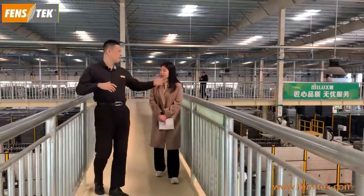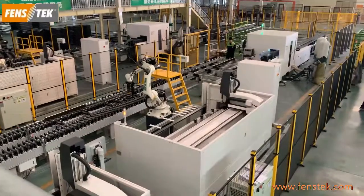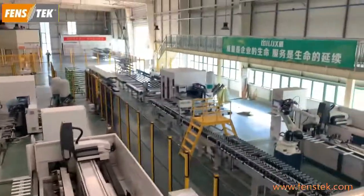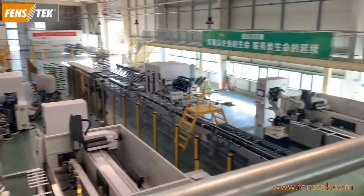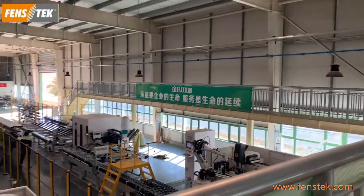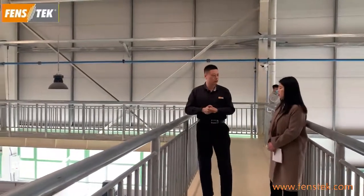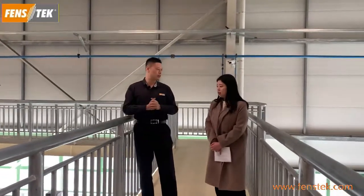As you can see, most of the time our workers are not diligently loading the material. Most of the time they are just checking all the working progress instead of diligently loading or offloading the material. This is a real production mode. Just a normal worker can manage the whole process.